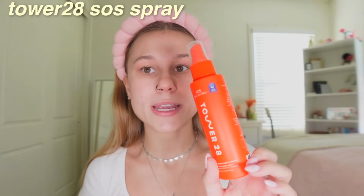First, we're gonna do skin prep, the skincare routine. I've not done anything to my face so far. Everything that I use for my skin kind of comes together and creates such a nice base before my makeup. So all of these products work really, really well for me. First thing I always do is I use my Tower 28 spray.